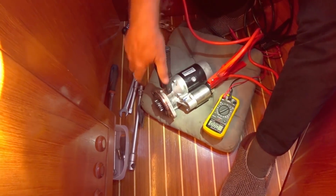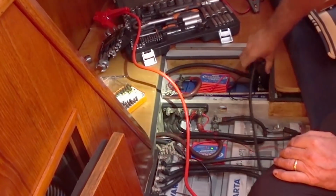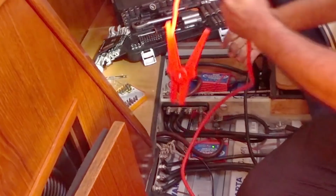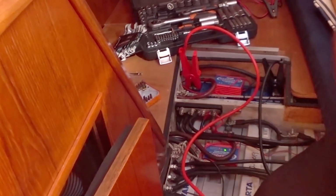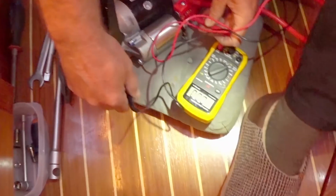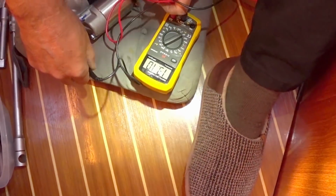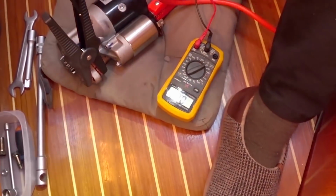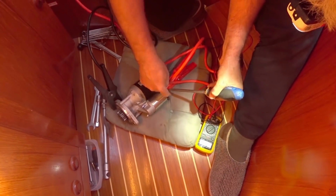I'll do the job. Negative to the negative on our starter battery, which we know is good because we've already tested it for volts and it's good. Positive on our positive. Let me check that we've got what we say we've got. Let's try it from there. So now I should have 13.10 volts. So that's plenty to get juice from that battery to get it started. So now I've got an arc between there and there.